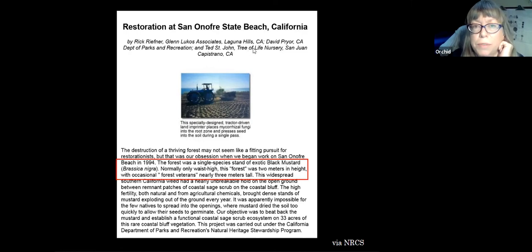And Tree of Life. So we all know them. Although the paper is by this guy, Riefner et al., 1998. And this is not via NRCS. I just took a screenshot of it today. But I do link to it. So basically what they did was they put mycorrhiza into the ground and inoculated the plants and made the mustard go away in this beach restoration.